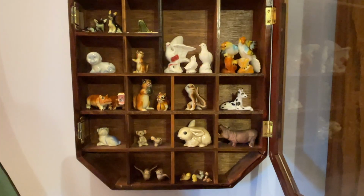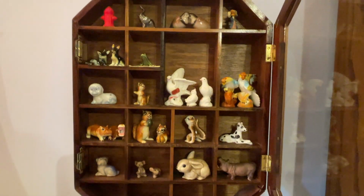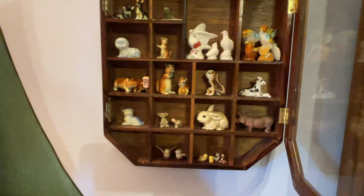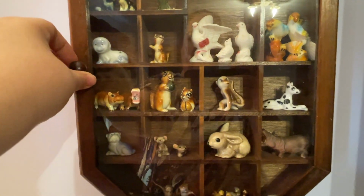And here's some of my collectibles. I like to move some of the ones that were a little lighter in color over here because it's kind of darker over here. So cute. I'm very happy with it.